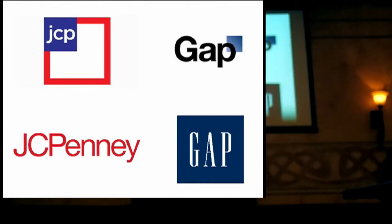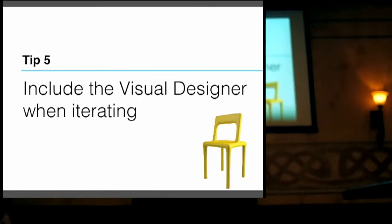A couple other examples are JCPenney and The Gap redesigning their logo. And I think it was maybe 2 weeks later, in both cases they had to switch back to the previous logo because they had such a bad backlash. So, but these mistakes could have been avoided if the designers were in touch with their users.